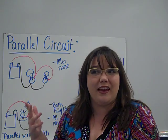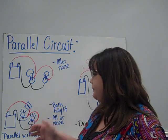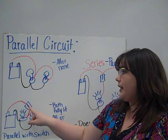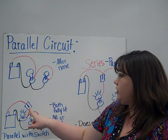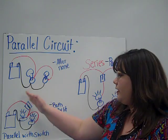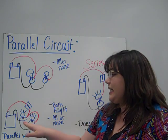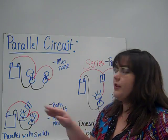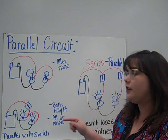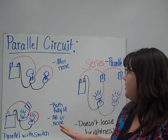Now that's all great, but again, we don't want to have to go down to the garage and untie wires every time we turn on a light switch, right? So you can do a parallel with a switch. Take your red lead, hook it up to your switch, down to one light, down to the other. Again, they're parallel. Each one has a red lead, each one has a black lead. Still the same brightness on each when the circuit is closed. But now you have a switch to turn it on and off. They're both fully lit. But again, if you want this light off, you have to turn the other light off, which can sometimes be annoying.